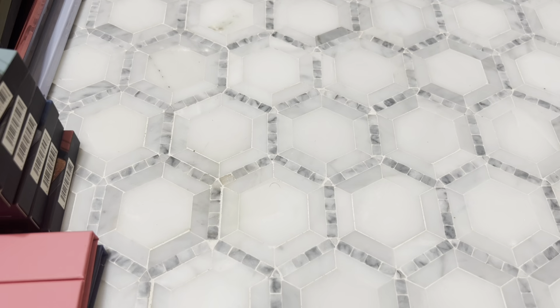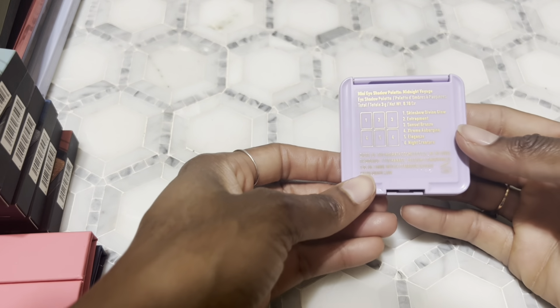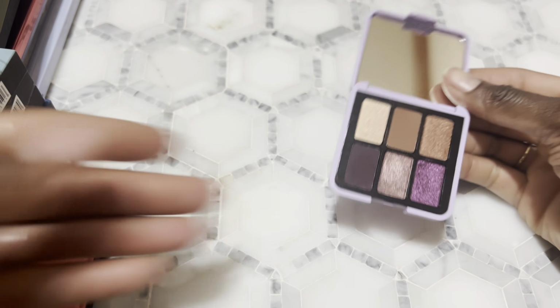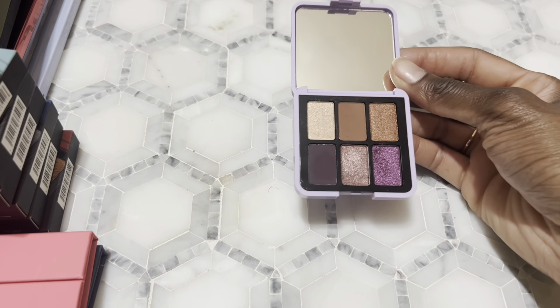Okay, next I have my new Pat McGrath quad. What is this called? Midnight Voyage. I got this when the new blushes came out, and I gave y'all a whole look with it. To me, this is a great palette to travel with on vacation.